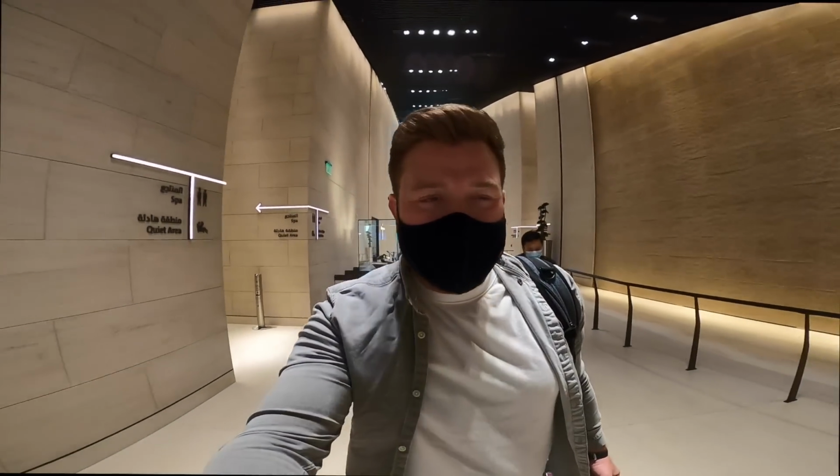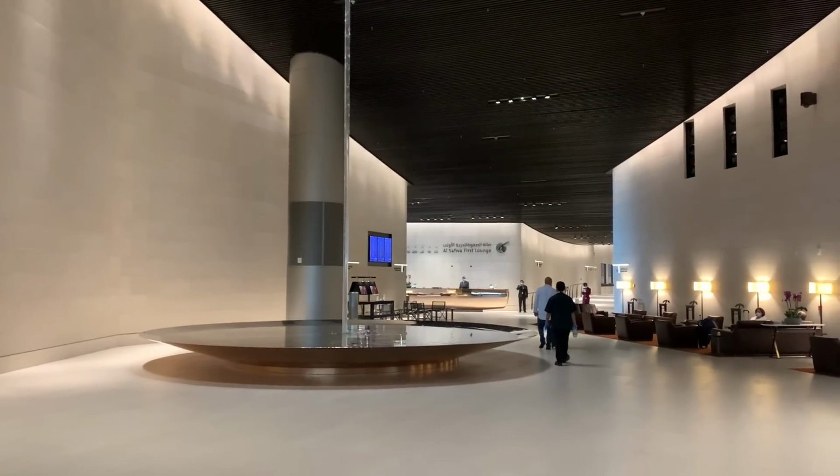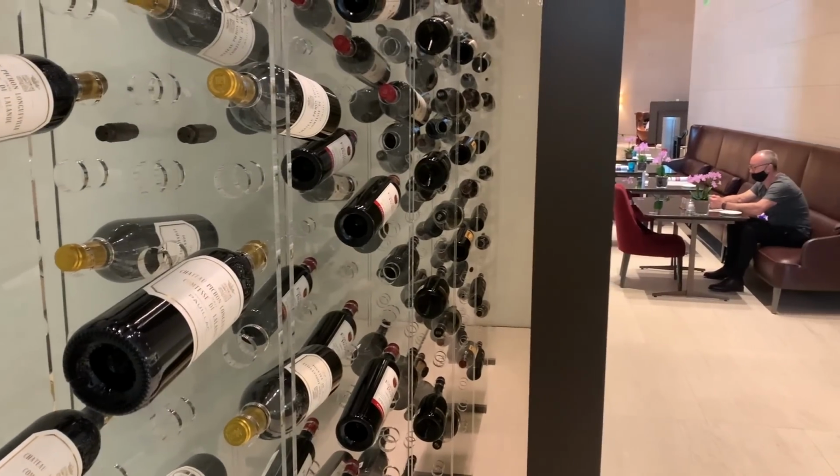Certainly has to be one of the most grand entrances to any first class lounge in the world. Of course, most of the first class lounges have a very subtle entrance, so other people don't realise where it is. When you're in the lounge, my goodness, you know you're in a first class place. First up, let's grab some breakfast.